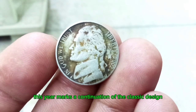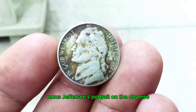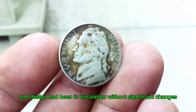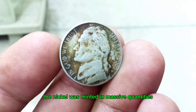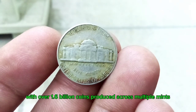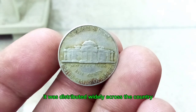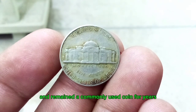This year marks a continuation of the classic design, with Thomas Jefferson's portrait on the obverse, and the design had been in circulation without significant changes since its debut in 1938. In 2002, the nickel was minted in massive quantities with over 1.6 billion coins produced across multiple mints. It was distributed widely across the country as part of everyday transactions and remained a commonly used coin for years.